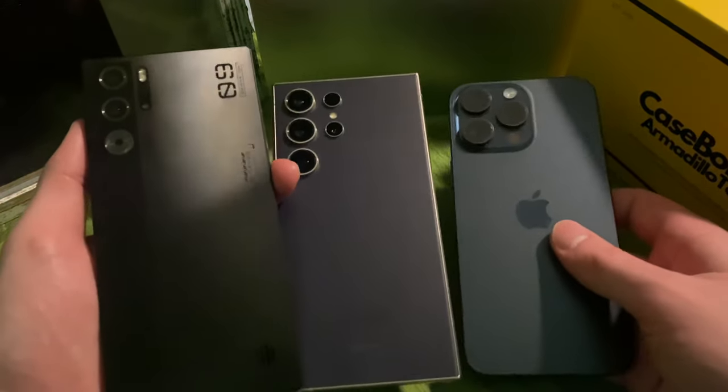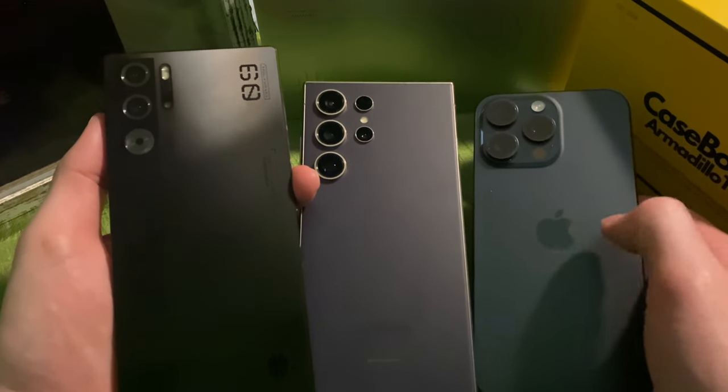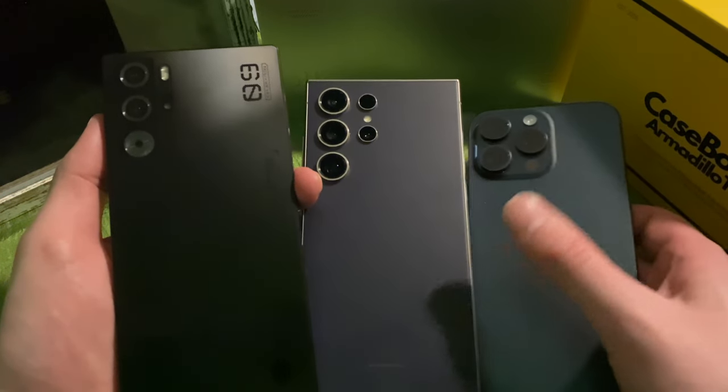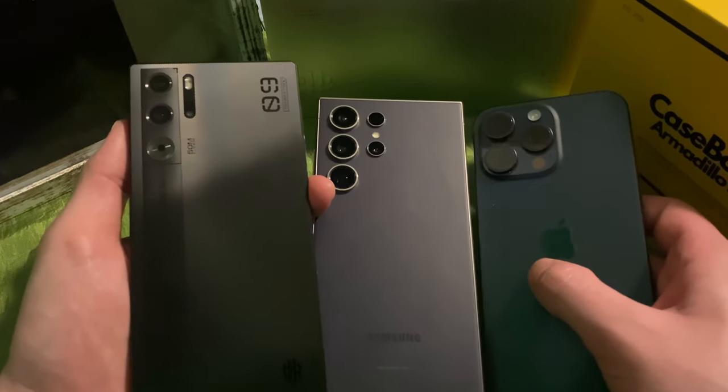And also, just look at this case. Also look at these phones, man. They're really just fantastic. You're getting a really, really great experience, and I don't want people to be bummed out or think that they're not getting the best experience possible, because they really are. These are really great devices.